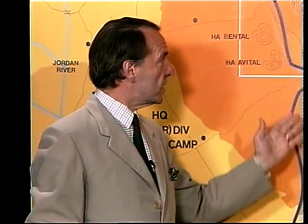And so much was this true that the sick joke in the Israeli Armored Corps was that the only difference between a Ronson lighter and a Patton tank was that the Patton always lit first time.